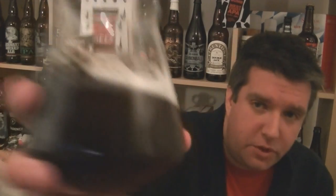But yeah, it smells exactly as you'd think. If you look at beers like Fuller's Vintage or Golden Pride, you can see the lineage between this and those beers. It's definitely Fuller's beer. And it's definitely a British beer. So let's dive in. Cheers.